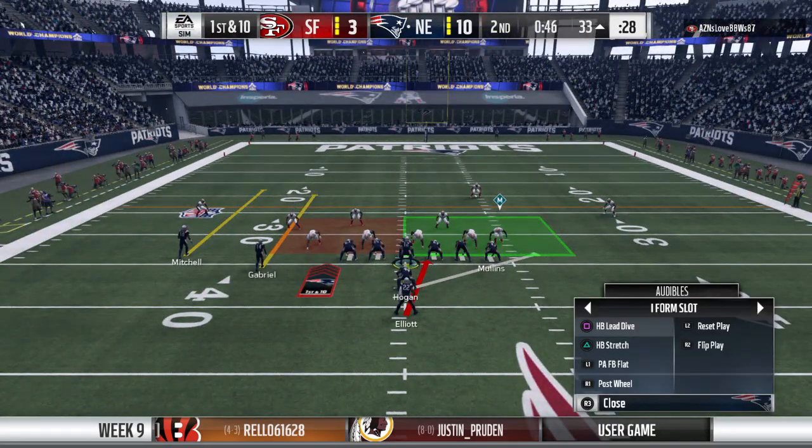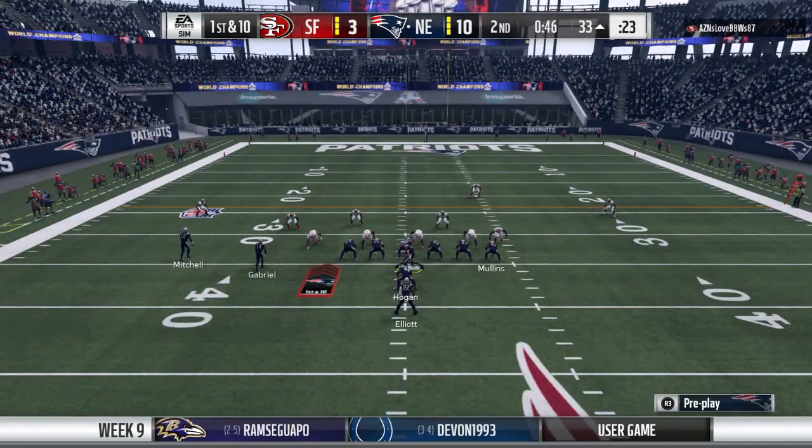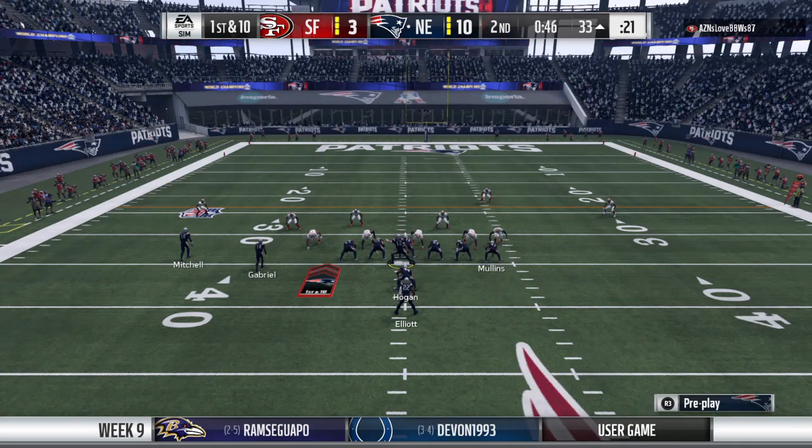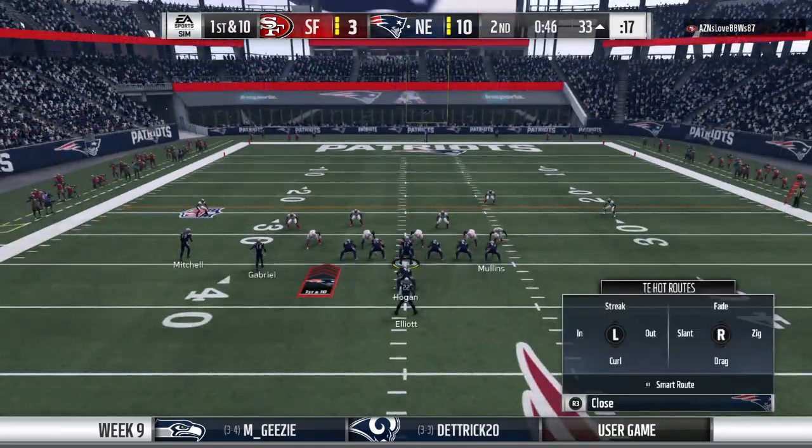53. Check. Let it roll. Go. Safe. Rip. Regular. Let it roll. Mexico.